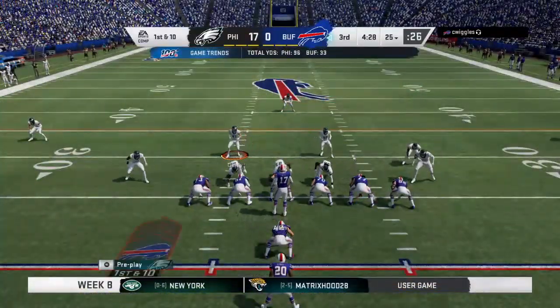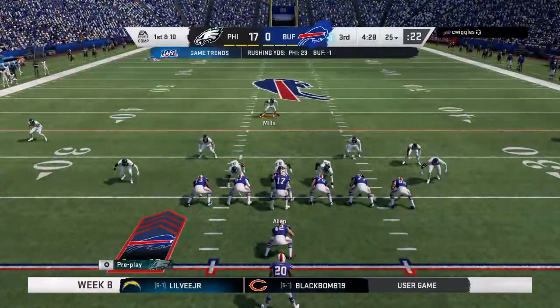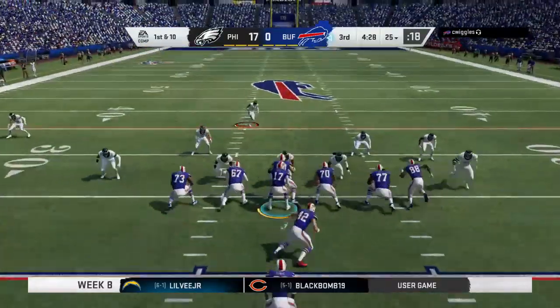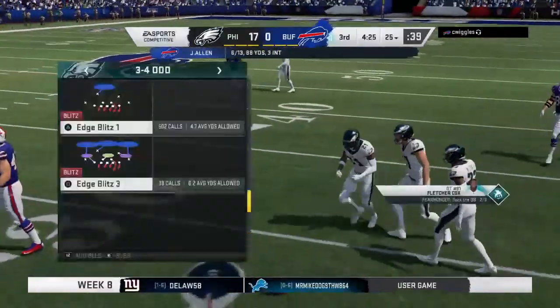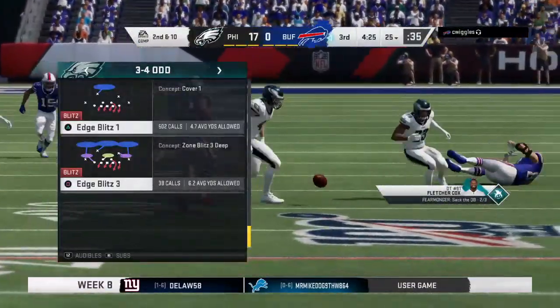Buffalo offense ready to go for their next drive. They're down 17-0, really needing to find that offensive spark on this drive as they have it with a 1st and 10. They go back to the air here after the INT on the last drive. And that'll be knocked away. It's incomplete. Rodney McLeod that time able to knock it away.